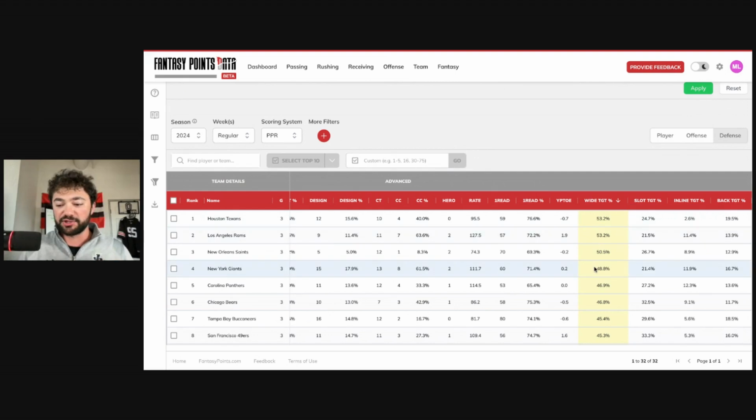But here's the issue. Cowboys don't throw the ball out wide. The Giants allow a lot of wide targets. It's kind of a tough beat there. So the Giants actually are the fourth highest out wide target rate in the NFL. So when you look at the Brandon Cooks numbers, the Jalen Tolbert numbers, you feel less confident with that. So I'm staying away there for sure.